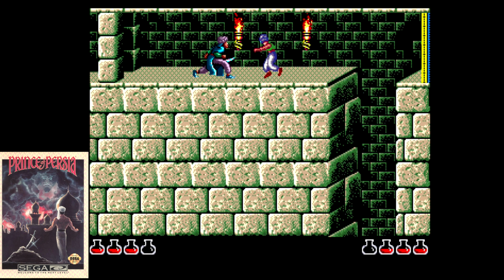The Sega CD release is not to be confused with the Sega Genesis version. They are two different games developed by two different teams. The save game feature of this one was a lifesaver.